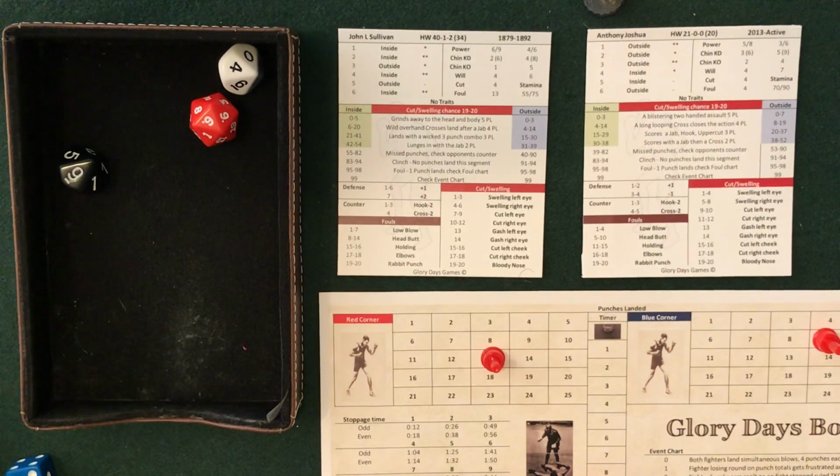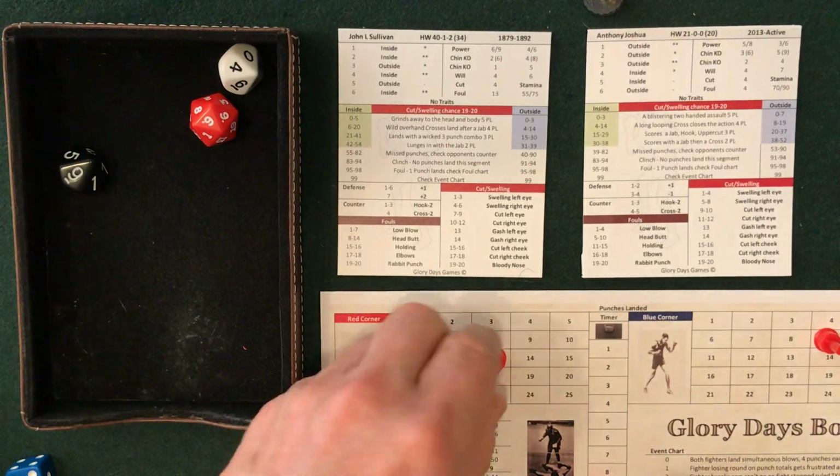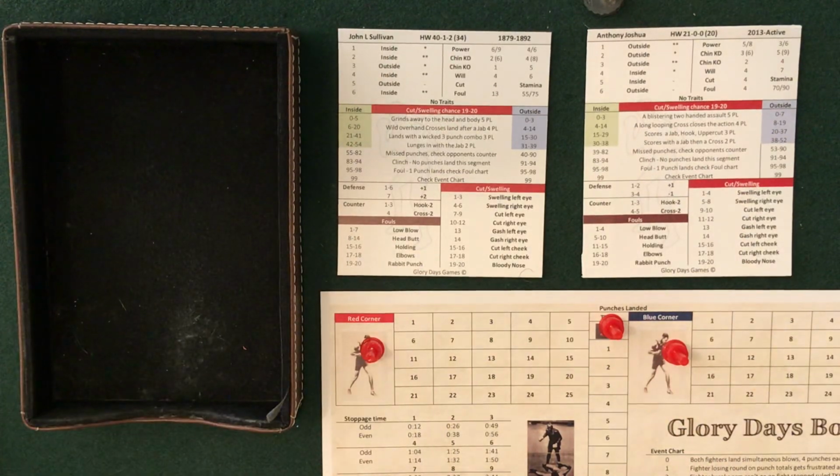Sullivan got 13 punches in, and Joshua, for his work, got 9. Both fighters, Joshua went down. Both fighters were hurt on top of that. So 4-punch differential here, 1-4 on the scoring chart. Since there was a knockdown, that will automatically go to Sullivan on all 3 judges' cards, 10-8. And stamina adjustment, Sullivan down to 46, and Joshua down to 57 as we enter round 2. So a very exciting first round, both fighters tasting the other's power.